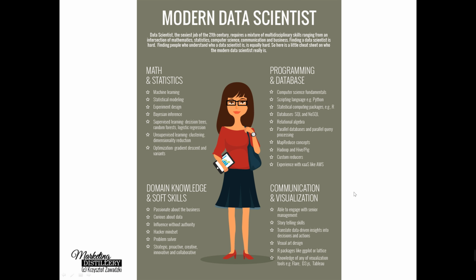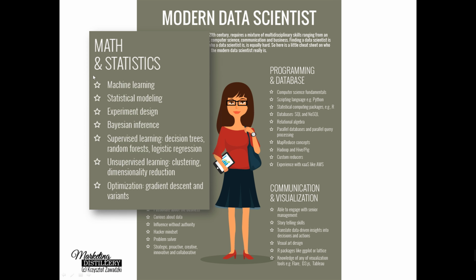So when you look at the data scientist, and it can be a female or a male, right, what properties do they have? I really like this picture because it sums it up nicely. First thing they have is a math and statistics background, right? You would know something about machine learning. You may not be an expert in it, but you know something. You would know something about statistics. May not be a statistician, but you know something about it. You know something about experimental design, supervised learning, unsupervised learning, optimization.